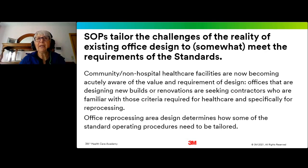This is what we're doing, and this is what we're doing to mitigate this the very best way that we can. So we're becoming acutely aware of the value and requirement of the designs. Offices that are designing new builds or renos are seeking contractors who are familiar with those criteria for healthcare and specifically for reprocessing. Office reprocessing area design determines how some of the standard operating procedures need to be tailored. So, as I said, those are the what am I going to do in my area.